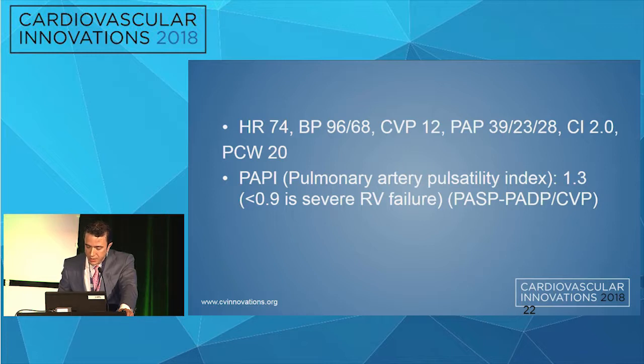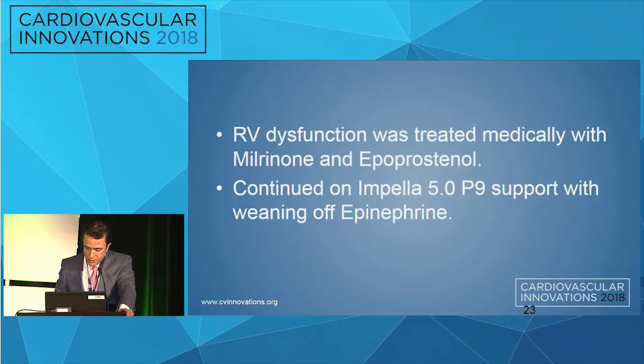The wedge came down, his blood pressure was stable, and his PEPI was 1.3. So he was not in severe RV failure, although he had some baseline RV dysfunction to start. We treated his RV dysfunction with milrinone and epoprostenol. He was kept with the Impella 5.0 and was progressively weaned from epinephrine.